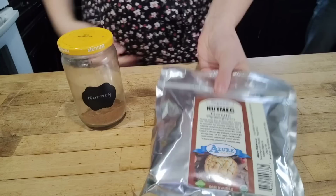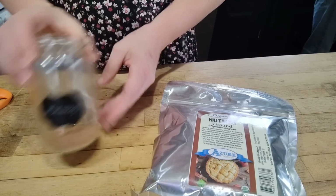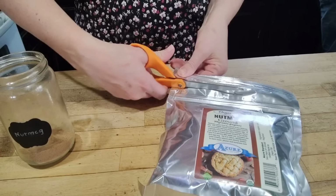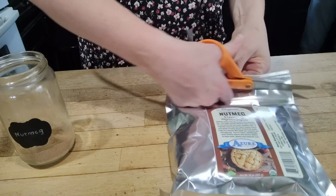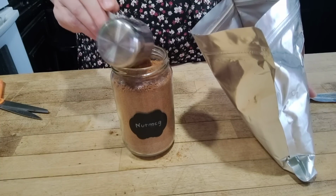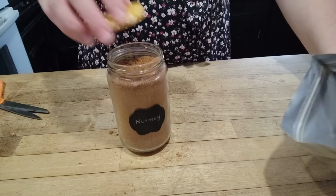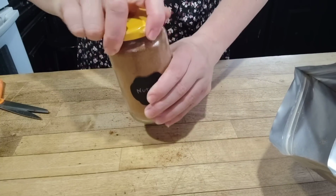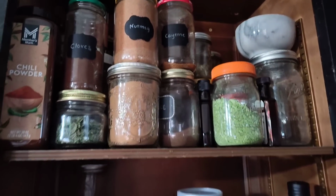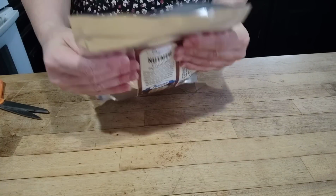I like to get all of my spices from Azure Standard. I find that they have a really good price, but more than that, the quality of these spices is just amazing. Organic spices are hard to come by in the store options that I have available to me here locally. And if I do find organic options, the price is really high and they come in these teeny tiny containers, and I end up having to buy like 10 of them to keep in storage, and it seems very wasteful. So I love being able to just buy one big package of spices like this, fill my reusable glass containers, and then take the rest of it and put it back in storage.